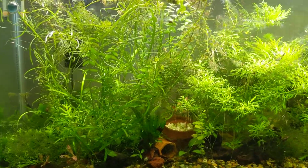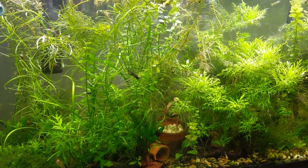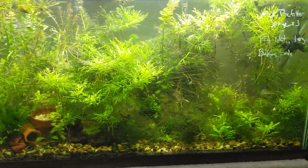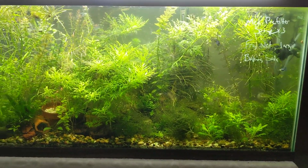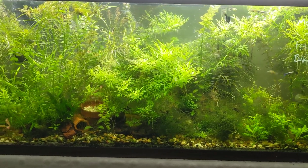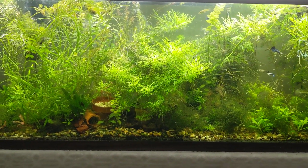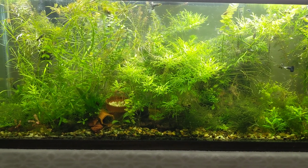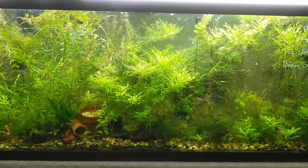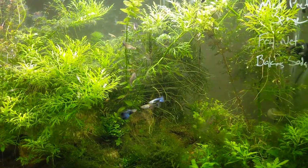I've referred to it as my mothership tank before, because for a long time, anytime I got a new plant, I put it in here to make it grow really well, because I was dosing and there were fertilizers and lots of light. Over time I just faded on the CO2, faded on the ferts, and let the tank go. But it's a great tank for growing guppies. This is where my blue and black guppies for the most part hang out.